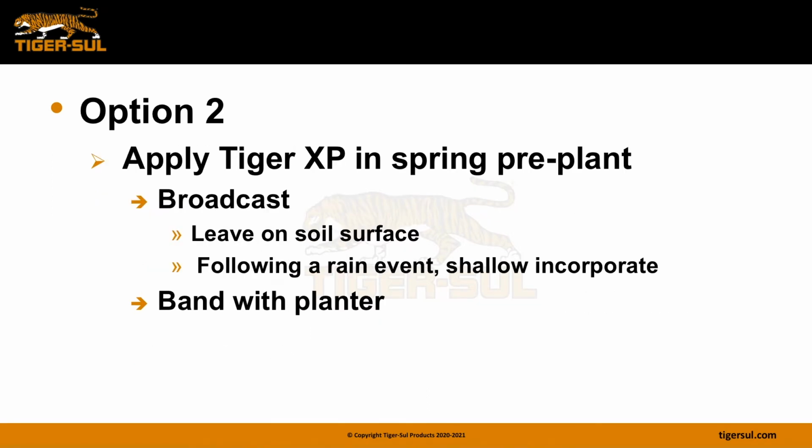Option two is to apply Tiger XP in the spring pre-plant. You can do that as a broadcast method, and when you broadcast, you can leave it on the soil surface or wait until after a rain event and then shallow incorporate. In fact, that would be my preference, to shallow incorporate. After receiving a rain event, those pastilles will absorb moisture and fracture, and then just the impact of the raindrops in conjunction with the shallow tillage, you get further breaking apart and spreading of the sulfur particles, so that we enhance the soil contact with the various small particles, and in turn you will obtain greater microbial contact with those sulfur particles and see a somewhat faster oxidation take place.